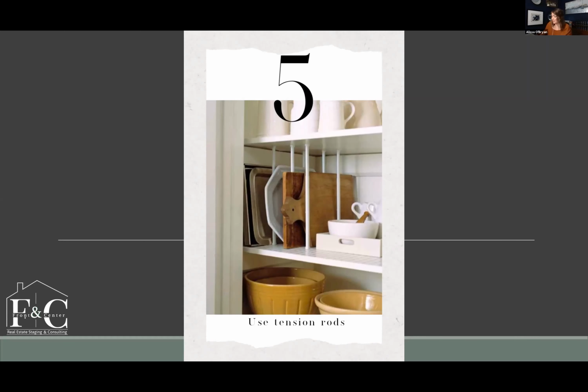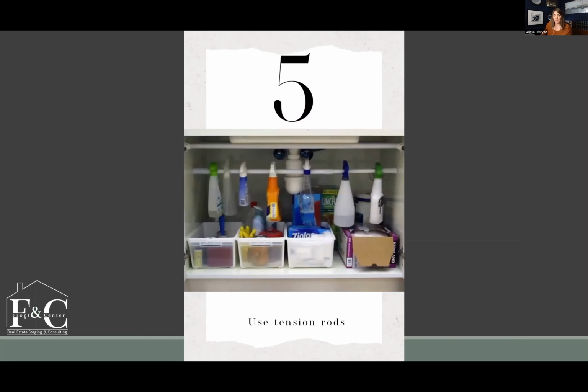And then even under the sink, a lot of times that space can feel very cluttered, very unorganized. In a lot of homes I go into, and I have one myself, is one of those big RO tanks that sits under your sink. And so we lose a lot of that floor square footage, and we want to elevate things up off of the base of the cabinet. But just by installing a tension rod, you can really help to organize the space.